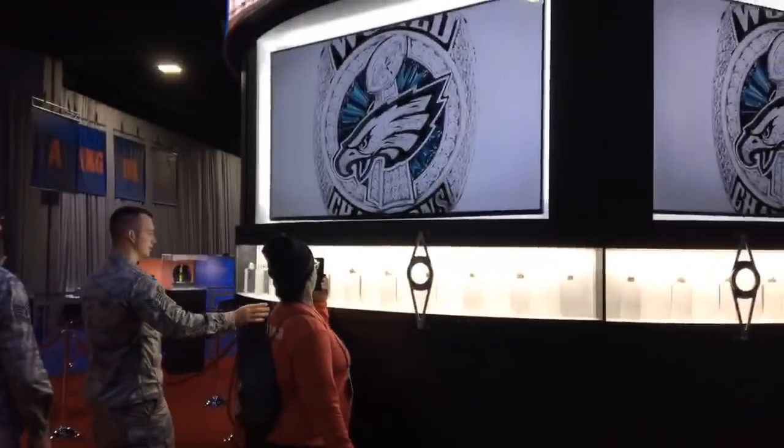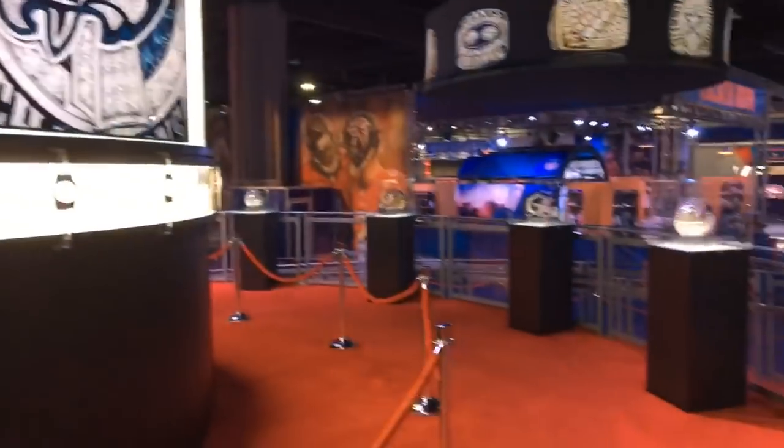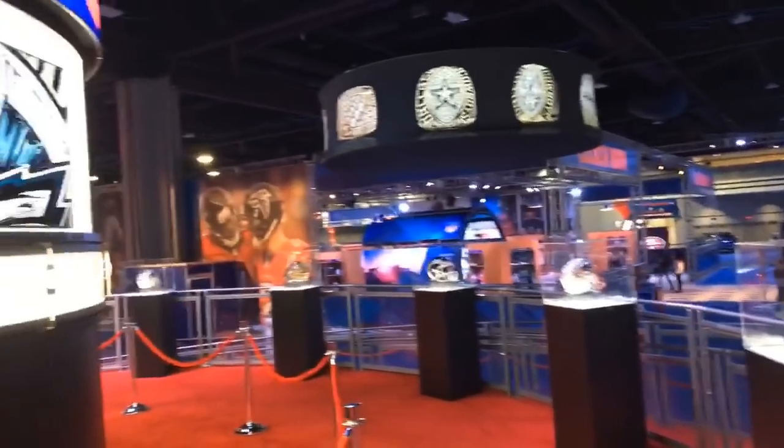I'm coming to you from the Georgia World Congress Center, which is better known this week as the Media Center at Super Bowl 53 in Atlanta, and we're going to do something really cool here. We're here at the Super Bowl ring exhibit, which is a really cool thing in the fan experience here. The doors don't open for fans until about 3, so we're getting an early peek.